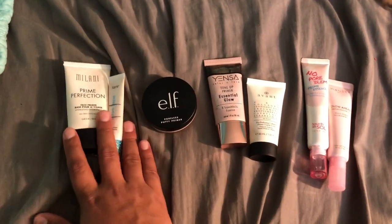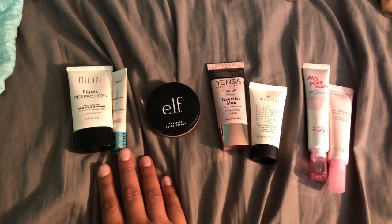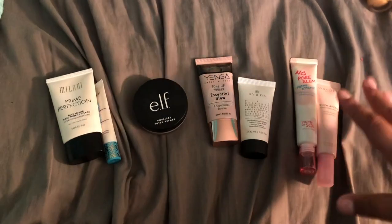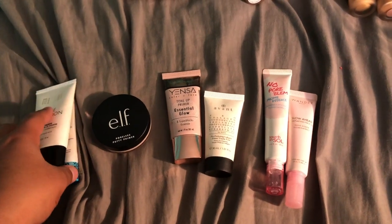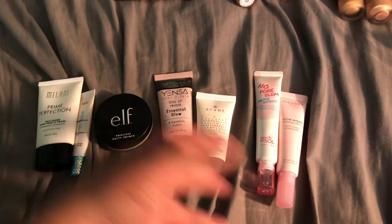And then these over here are more of my hydrating primers. Obviously, they're both super hydrating. I really like both of them. So that's just an overview of how I split them up. Honestly, I'm very good about my primers and what I like to put on my skin. Usually I just use them up and get them out.